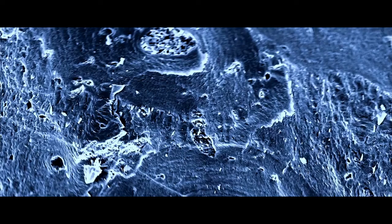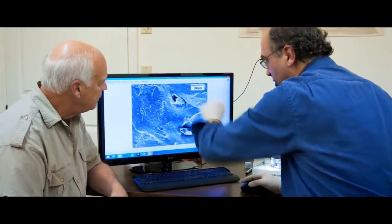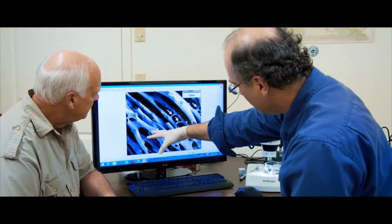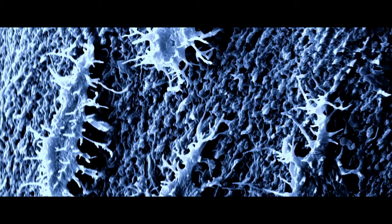Okay, now we're coming into some of the texture of the horn itself. And see, this would be a blood vessel. And if you look, you see, this is dissolved away. This would be the interior of the horn. And you can see all the detail that'd be left in there after you take the calcium away. And then there, of course, is an osteocyte.